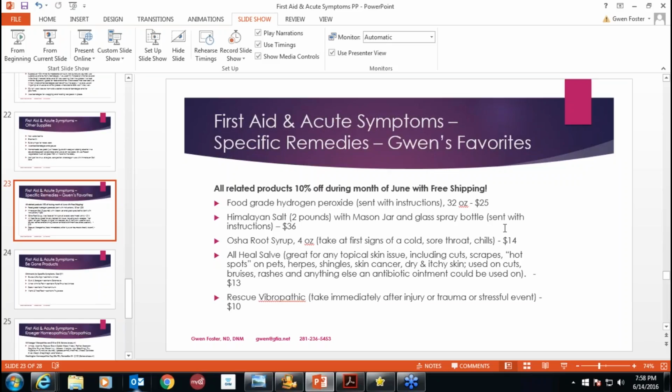And I send instructions so you have all that when you get the product. Osha root syrup is my go-to for the first sign of anything like a scratchy throat, respiratory drainage, feeling sick, feeling flu-like, feeling bad, feeling yucky, having a fever, anything.